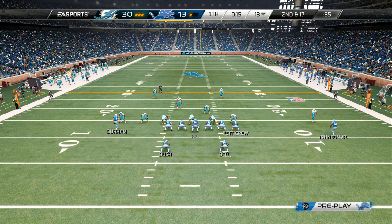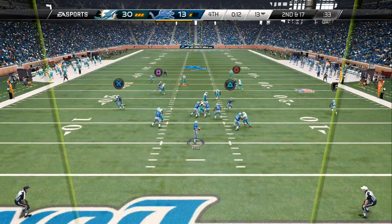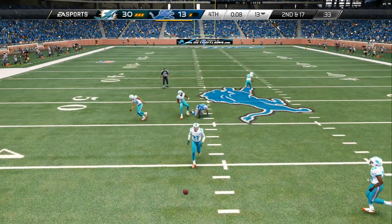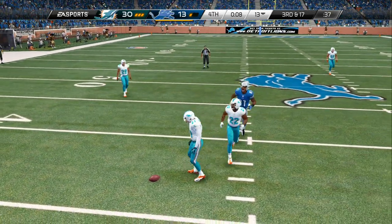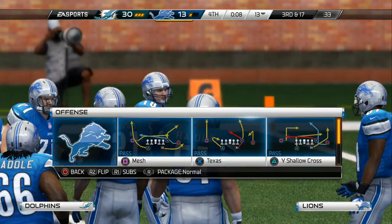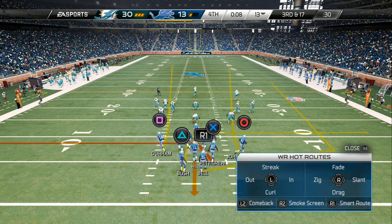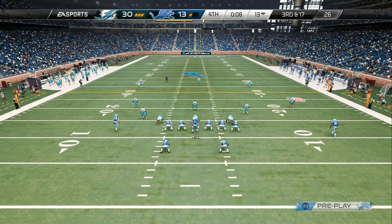Split backfield here. Down the field. And they can't connect. Outstanding coverage on the deep throw, forcing the incompletion. That's why he's one of the best in the league. He's aggressive. He can take away short passes, but also has the speed and the ability to get back there and knock down those deep ones too.